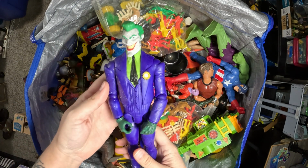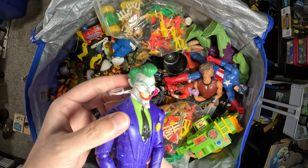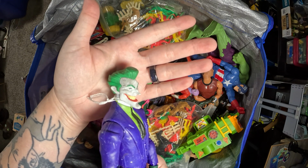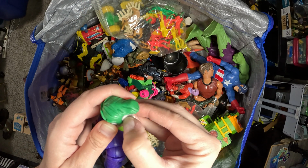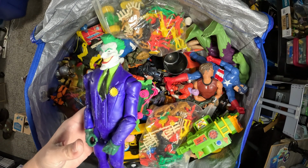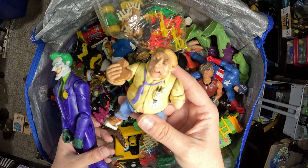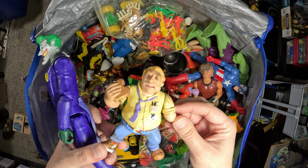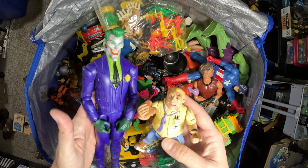What do we got here? The Joker. Oh gosh, this is what I'm worried about. I don't know how well you guys can see that. His face has this black mildewy residue on it. It looks like it's going to come off. I hope it does. There's a couple of figures in here, like this one, that Xena held up earlier in the video. He's got a lot of little spots on him too. I can't tell if they're dirt or mildew. If they're mildew, we might have an issue here, but we'll see.